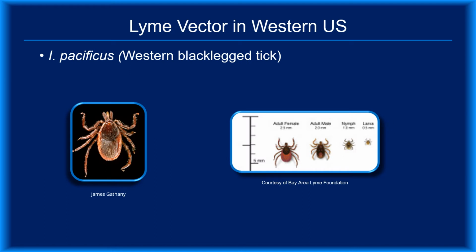Black-legged ticks are the only recognized vector of Lyme disease. The photo on the left shows an adult female Ixodes pacificus. On the right, you see an adult female, adult male, nymph, and larva.